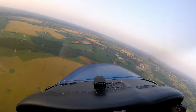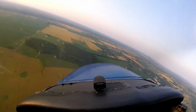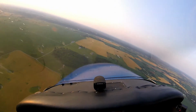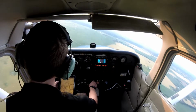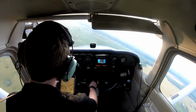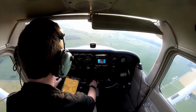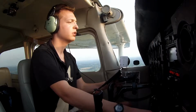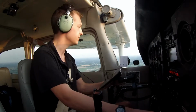2,100. Unibird traffic, Skyhawk 5121 Quebec, crosswind to left downwind 24, Middleburg County. Ground speed's 90. There we are at 2,000 feet. We'll discontinue. Back up to 2,200 RPM. And here we are at 2,000, or actually 1,700 feet.